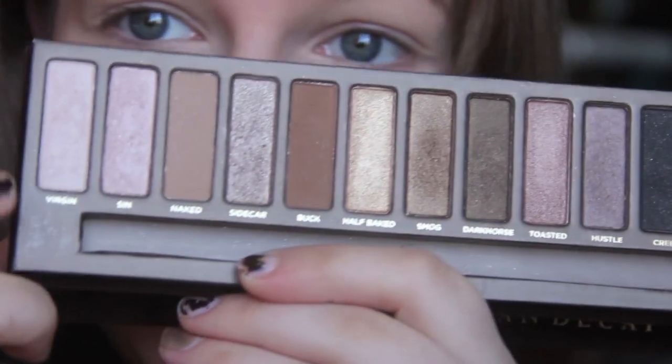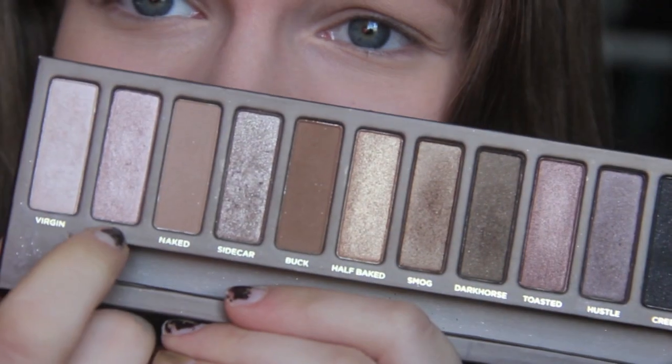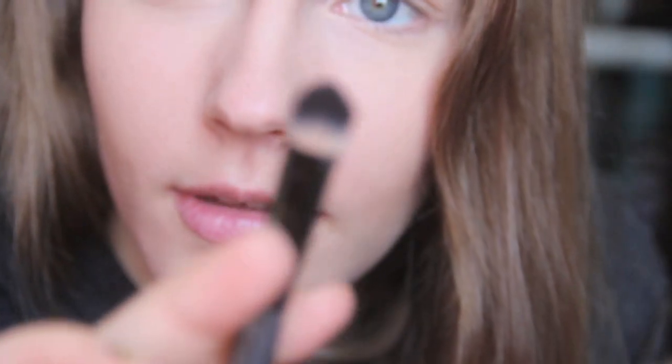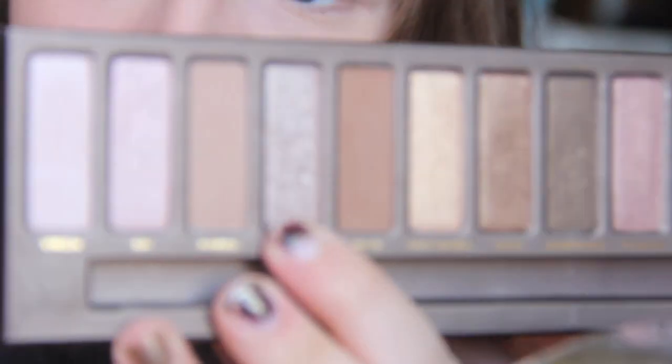Okay, and I'm gonna first use, what am I using? This color called Sin in the inside corner of my eye. And I'm gonna use a flat brush like this. And I'm just gonna not so much sweep it on my eye as I'm gonna pat it on to get the eyeshadow to stick to my primer. It'll last longer. Then I'm gonna go in with a shade called Sidecar. Okay, so I'm gonna pat that on the rest of our entire eyelid.